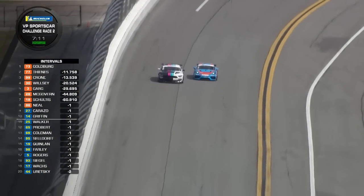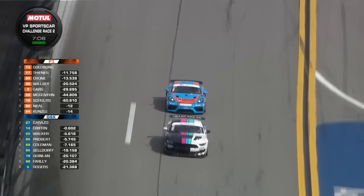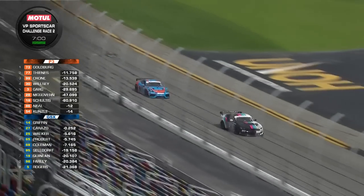This battle for the lead now, side by side, are the 2 leaders. The Mustang has the straight line speed there to get around the outside of the Porsche as they head toward and through the tri-oval, but the Porsche is much more nimble in the corners.